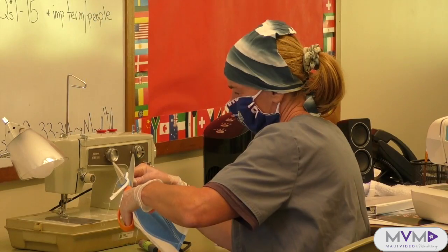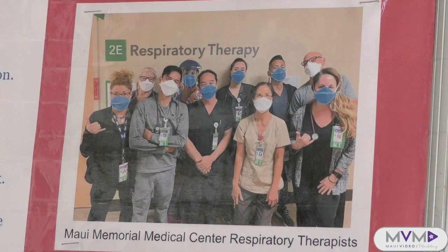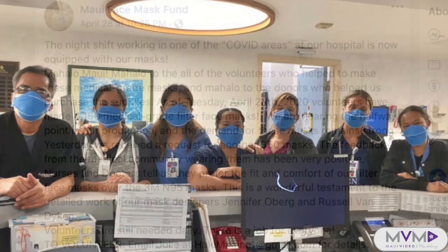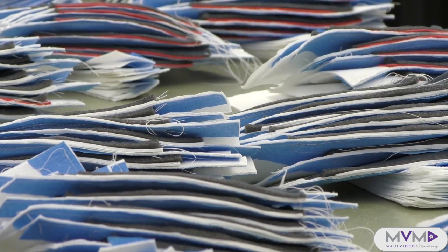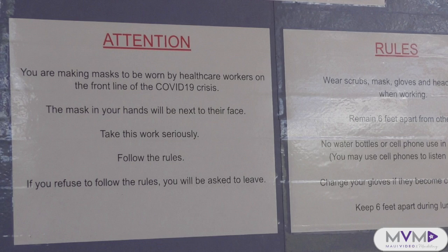Well, they were designed to be delivered to healthcare providers. Specifically, if you were on the front line somewhere, you might be working with people who might have COVID-19. We were trying to provide a mask that would be more coverage than like a level 1 surgical mask. They have gone to all kinds of people. They've gone to ER nurses at Maui Memorial, Kula Hospital, Kaiser Permanente, Maui Lani Clinic, doctors in private practice, optometrists, dentists.